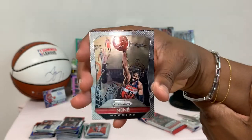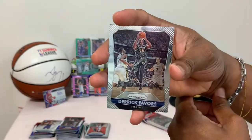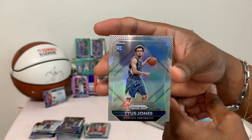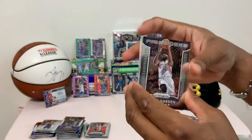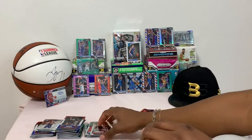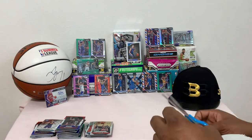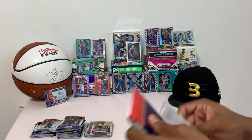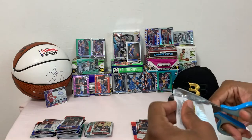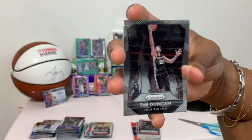Nene. Derek Favors. T. Jones. Prizm. And fireworks of James Harden. James Harden and Antetokounmpo, the future of the NBA. These cards are a little older, but we're in 2018. These guys are producing like MVPs. Let's see how they do next year.